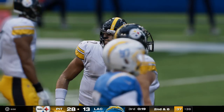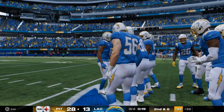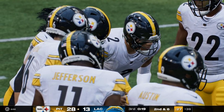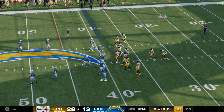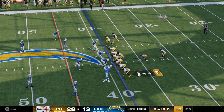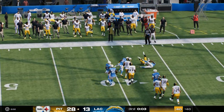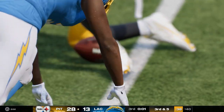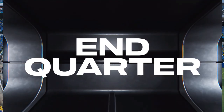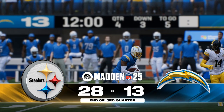Complete along the sideline. A very nice job to fit that ball in. It'll be a modest gain. Here's second and six. Here comes Harris on the toss to the right. And it'll be brought down as we tick towards the end of this third quarter. So, three quarters have come and gone. You're watching the NFL on EA Sports.